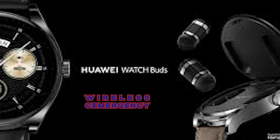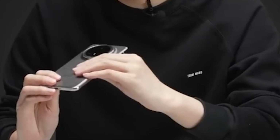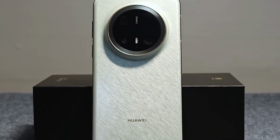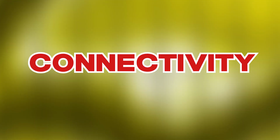Plus, it supports 20W reverse wireless charging, allowing you to power up other devices like earbuds or smartwatches without needing a separate charger. Battery anxiety? Not anymore. With the Mate 70 Pro Plus, you can stay powered up all day, and then some, without worrying about running out of juice. It's a game-changer feature for anyone who demands long-lasting performance from their smartphone.